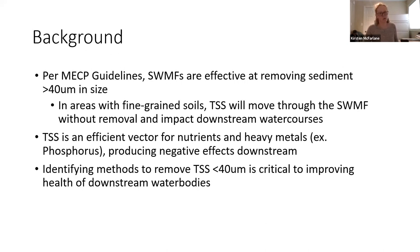Then just some background on stormwater management in Ontario. Per Ministry of Environment, Conservation and Parks guidelines, stormwater management facilities, or SWM facilities, are effective at removing sediment that's greater than 40 micrometers in diameter. However, in areas with fine-grained soils, TSS will move right through these SWM facilities without removal and impact downstream water courses. This TSS is also an efficient vector for nutrients and heavy metals, of particular concern for our Innisfil project being phosphorus, which also produce negative effects downstream. So being able to identify methods to remove these fine sediments less than 40 micrometers in diameter is critical to improve the health of downstream water bodies and achieve sustainability goals.